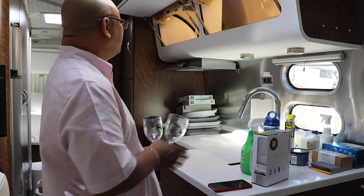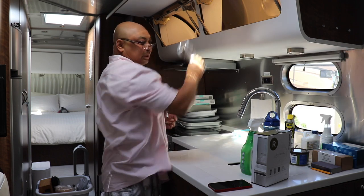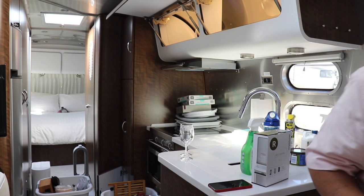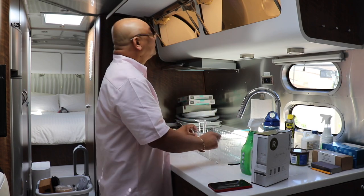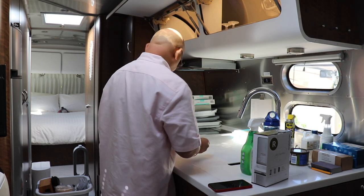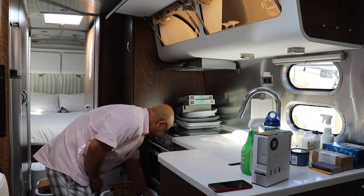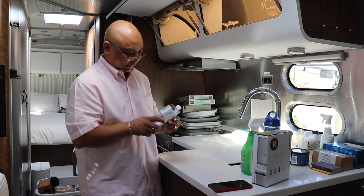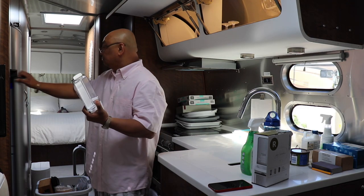I don't know where to put glassware yet. Maybe up there. Only if I can see it. Oh dear, that's problematic. Okay, storage bin. Storage bin. Butter dish will go in the refrigerator. I gotta wash this though.